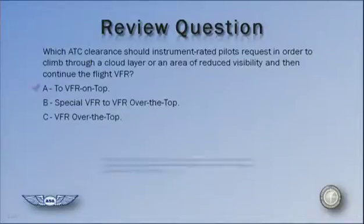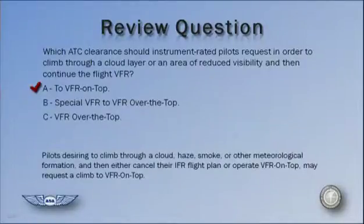The correct answer here, A, to VFR on top. Pilots desiring to climb through a cloud, haze, smoke, or other meteorological formation and then either cancel their IFR flight plan or operate VFR on top may request a climb to VFR on top.